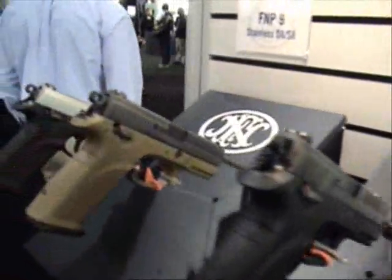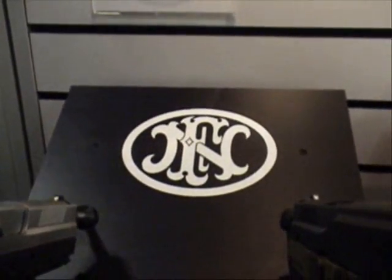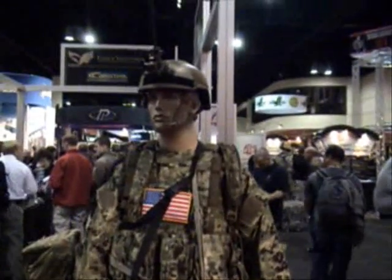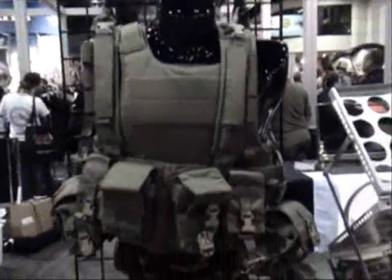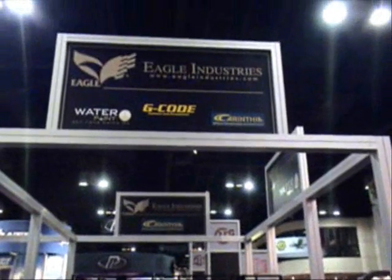mannequins clothed in every conceivable pattern of camouflage, helmets and shoes and gloves, goggles. There was an awful lot of multicam around the floor too. I know people are excited about that. This booth is from Eagle Industries. They're the ones who make the Marine Corps plate carrier.